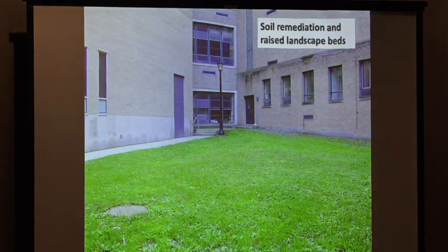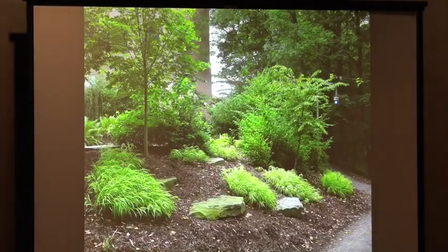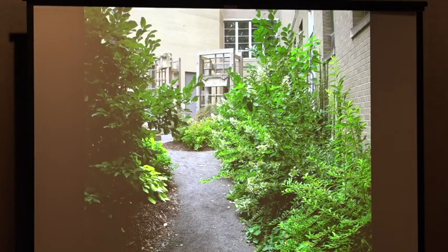Now I'm going to show you what it looks like now. Next. So that's the site now. Next slide, please. That's what the site looks like. Next, please. I mean, the amount of growth you can get with preparing the soil is extraordinary. And, of course, it's choosing the right plants. Next, please.